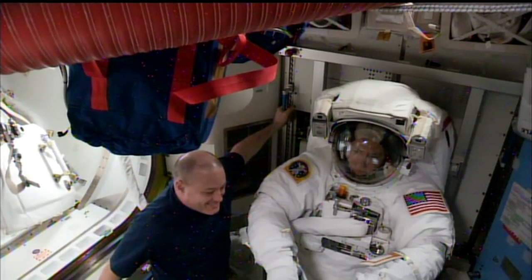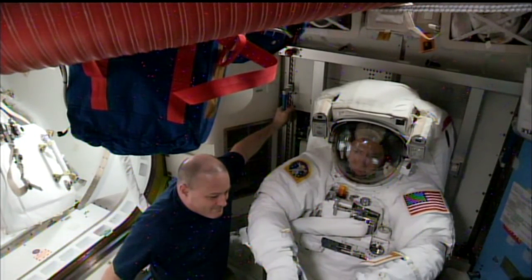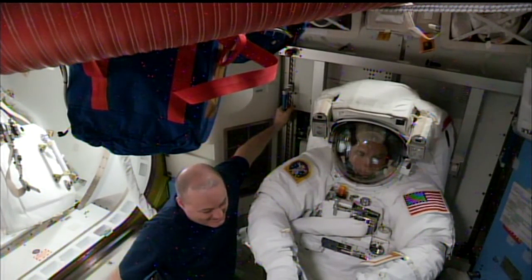Today's spacewalk occurs just 8 days after Feustel and Arnold launched to the space station from the Baikonur Cosmodrome in Kazakhstan in their Soyuz MS-08 spacecraft, arriving at the space station just 6 days ago. We'll break down the spacewalk and its objectives in a few moments after we set the stage for today's activities.